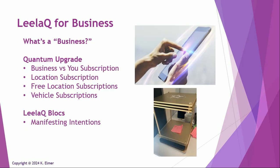Now the first thing I want to clarify is, what is a business in the world of Leela Quantum Tech? This is specific to the quantum upgrade, because like I said, there's two ways to do it: you can use the service or you can use the block. If you're using the service, it's a subscription where you sign up a particular entity to receive the energy and then receive frequency, in other words, manifesting. So the question in that world is, what is a business?